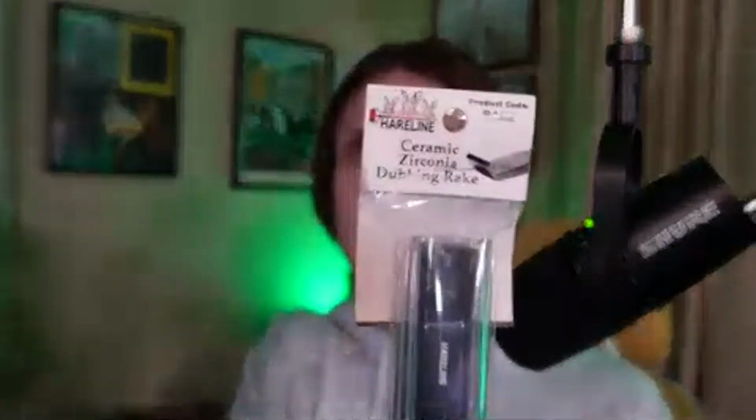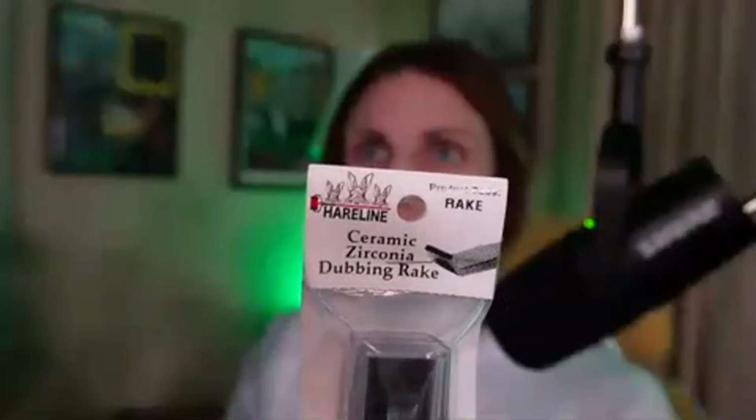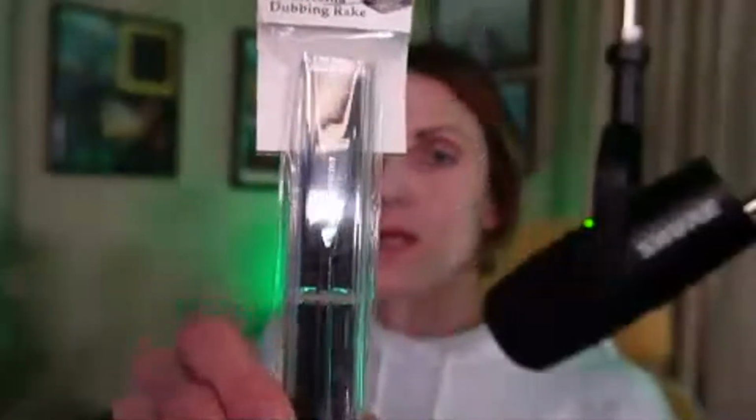So today, while we tie, we're going to be using a really cool tool from Hairline. It's called the dubbing rake, and last week we used it. We're going to be using it again this week. And I have one right here. It is the ceramic zirconia dubbing rake, and I've heard of ceramic, I've heard of zirconia. I've never heard of ceramic zirconia, but that's the material of the dubbing rake. It's not too heavy, but it's pretty substantial.